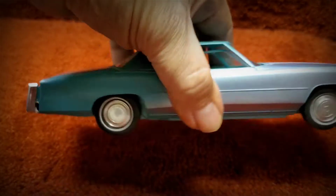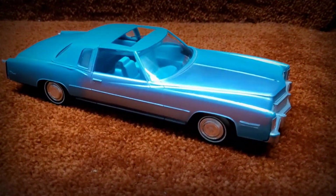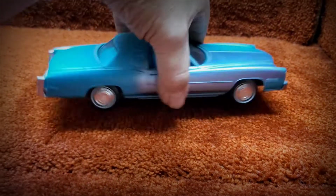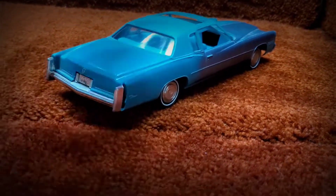So this is up for auction. I'm gonna start bidding at $99. So let's see how that turns out. I've seen some other promo cars go for quite a bit.